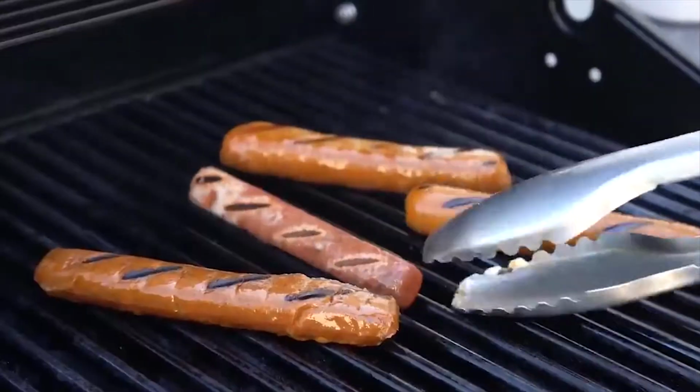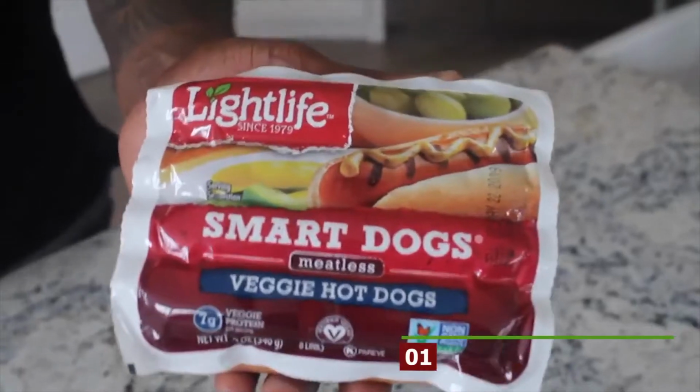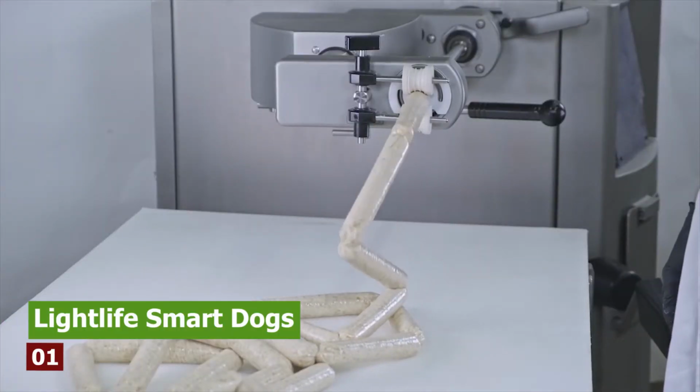Toppings are highly personal, but the following 12 may be worth considering. Lightlife Smart Dogs Veggie Hot Dogs. If you are vegetarian or vegan, here's good news.